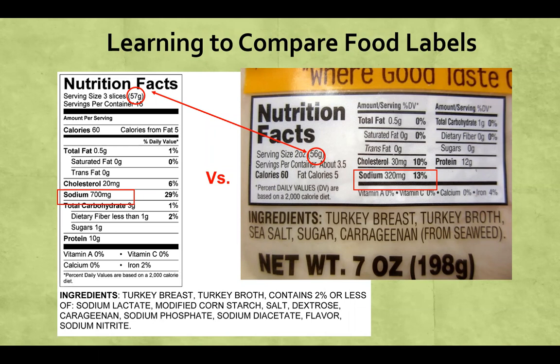I found this advice is a little bit more helpful than trying to memorize all of the different numbers as far as what we should be limiting certain nutrients to. On the screen is a good example of how to approach this. So first things first, when we're comparing two products, in this particular example, we're looking at servings of turkey breast, so deli type of turkey meat for sandwiches. Always want to see if we're comparing the same weight.